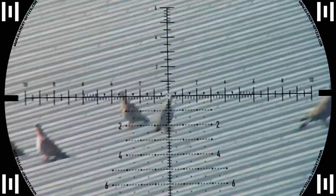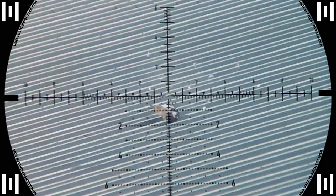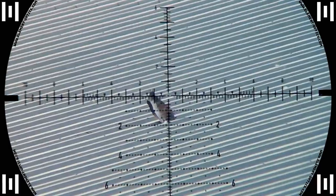Just take note that Tielman is using one of my older scope cam systems and that the camera on here isn't very good and not very reflective of the quality of the scope.